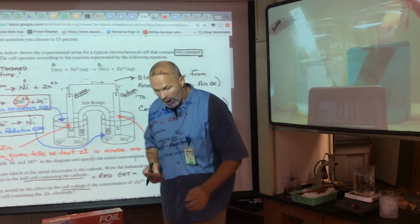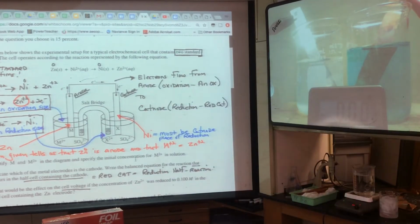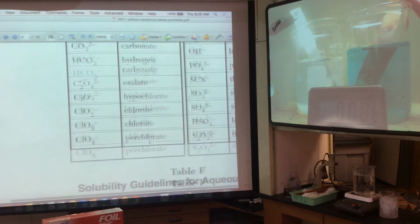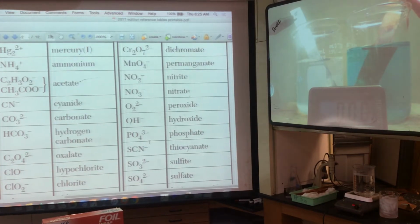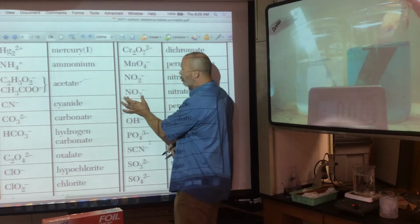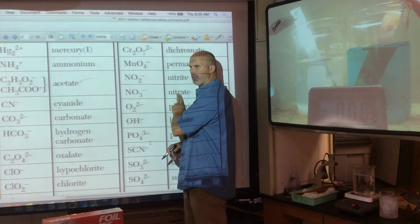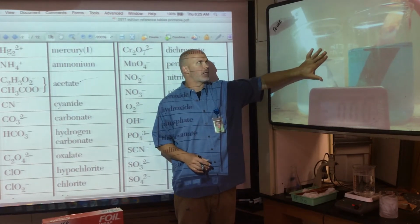And I gave you a reference table to remember those things. Now, in college they'd ask you to memorize these, but you don't have to. So I gave you this yesterday, okay? And this is going to show you that there are some groupings of nonmetals or atoms that have charges, and they have particular names. So in this beaker, there's zinc nitrate.